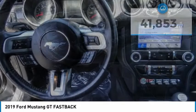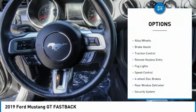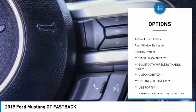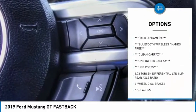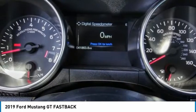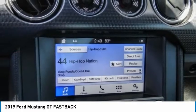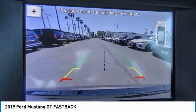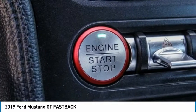Here are some of this vehicle's great options: electronic stability control, alloy wheels, brake assist, traction control, remote keyless entry, fog lights, speed control, four-wheel disc brakes, rear window defroster, security system. If you like it online, you'll love it in your driveway. Take it for a spin today.